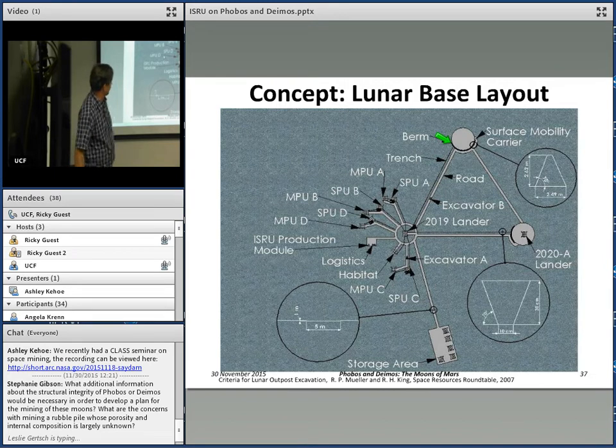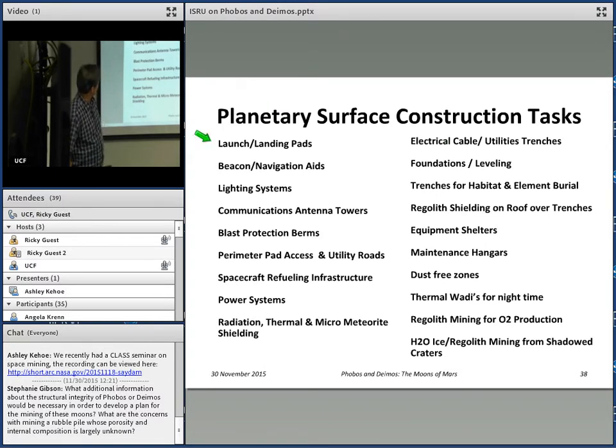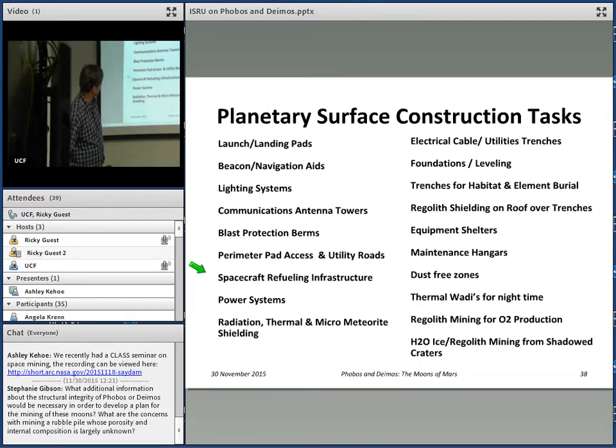If you're going to have nuclear power, you need to have a place to locate that with appropriate radiation protection and so forth. Okay, some of the tasks that we want to do for surface construction. These, again, were thinking about the moon. Launch and landing pads, beacons and navigations to aid the robots as they're coming and going, lighting systems, communication systems, blast protection berms, roads I already mentioned, refueling infrastructure. If you're producing propellants, then you have to have the infrastructure to collect and distribute and transfer those into your spacecraft.